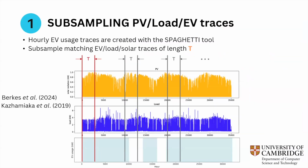Okay, so how does the algorithm actually work? We use a synthetic data generator from our prior work called Spaghetti that allows us to generate hourly EV usage for different locations and commuter types. And then in the first step of the algorithm, we take a number of subsamples from the PV trace and then the corresponding load and EV traces, each of length equal to T, as you can see here on the graph. We do this subsampling basically as a statistical bootstrap, and this creates a set of N subsamples that span multiple seasons. We call each of these samples a scenario and then treat their ensemble as an estimate of expected future scenarios.